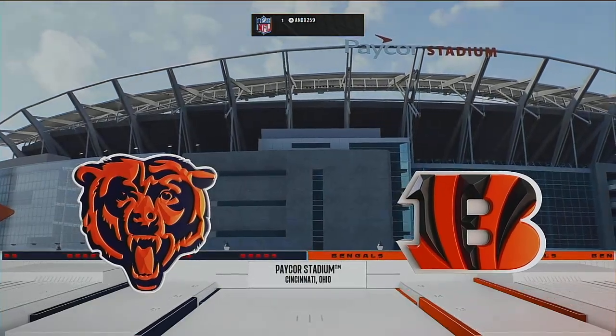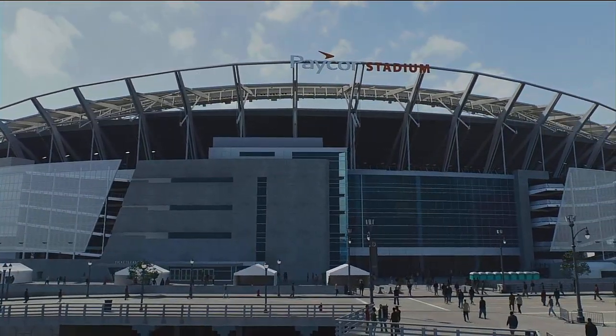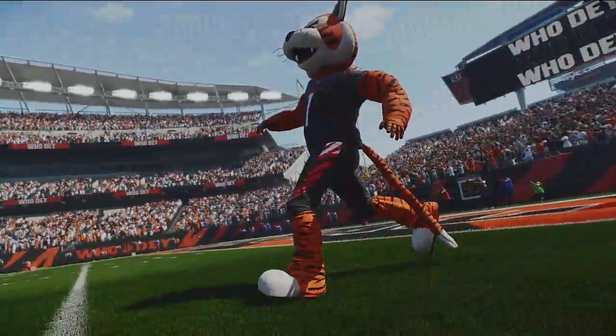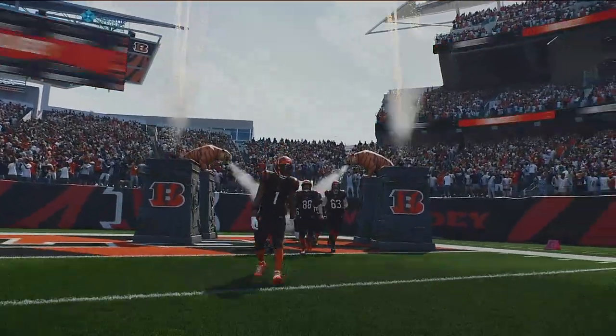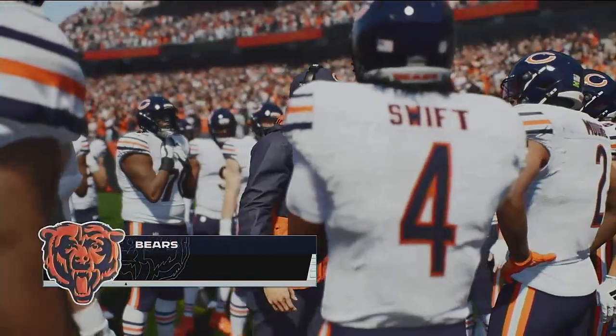This is the NFL on EA Sports, and this is Paycor Stadium in downtown Cincinnati, Ohio. Coming up, we've got a good one in store. It's the Chicago Bears and the Cincinnati Bengals. Thanks for having us in.